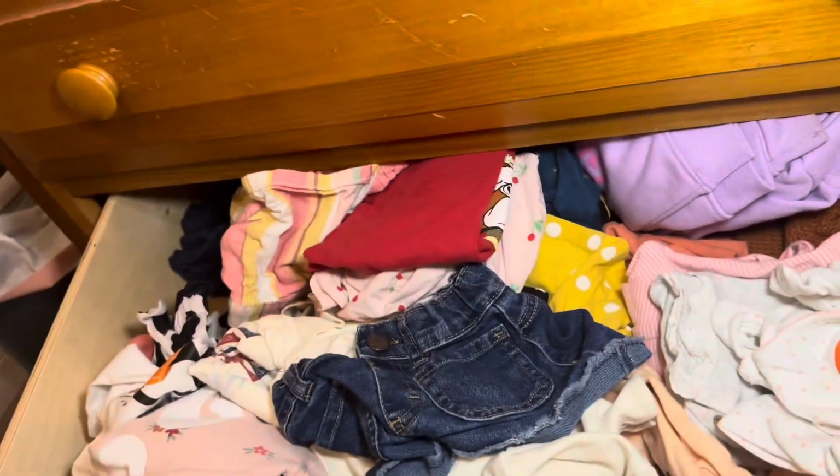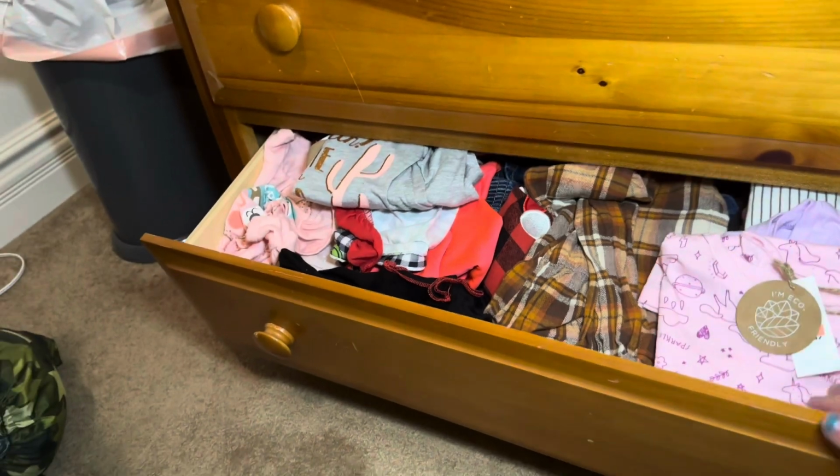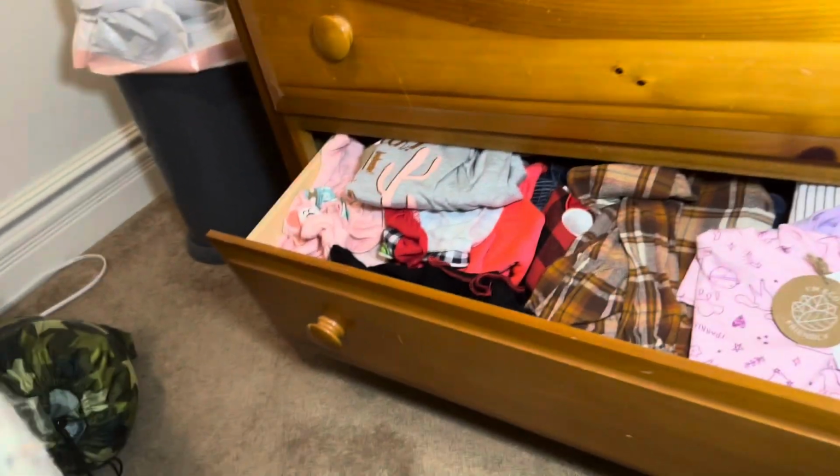Okay, so this is the first drawer. It is pretty packed. Oops. So we are gonna reorganize this drawer and then this drawer because there's some things that are 3T in here and she's not quite 3T yet.